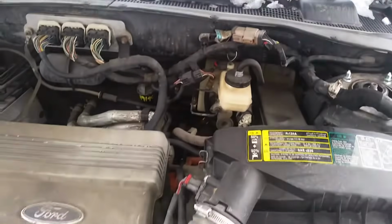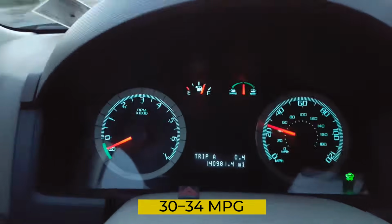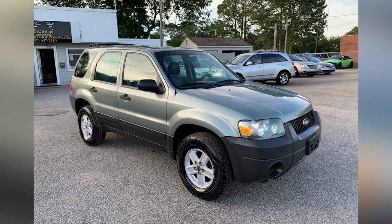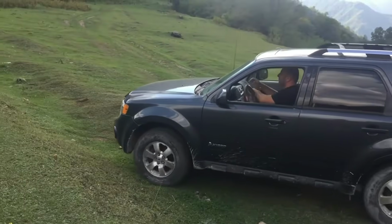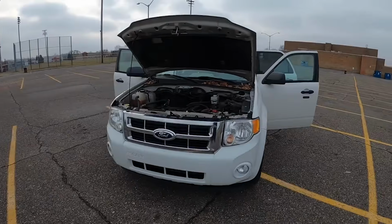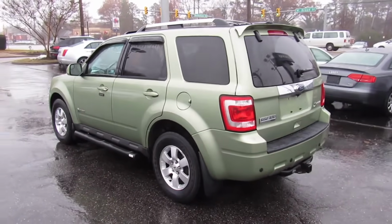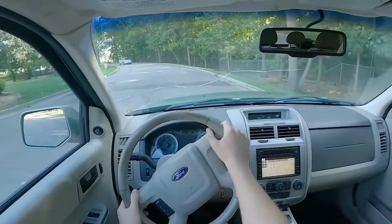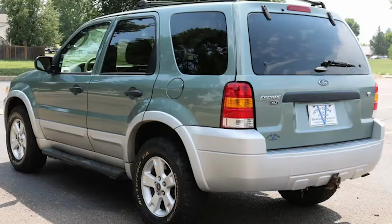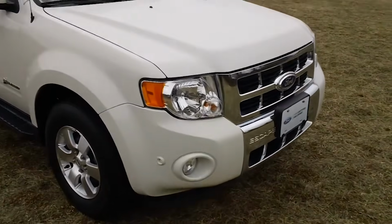Fuel economy was its only real advantage, averaging 30 to 34 miles per gallon, excellent for its time. But the savings at the pump were wiped out by astronomical repair bills. Resale value plummeted, and used buyers learned the hard way why many were dumped on the market. The Escape Hybrid promised green technology, but left many owners in financial red ink due to catastrophic drivetrain failures.